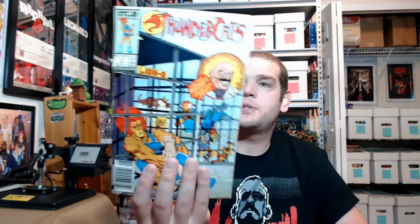Issue #11. Got an issue 12. And issue #14, which this one already has some shipping on the side, the staple side. And then the last one, a late run one, issue 22. So always happy to get Thundercats. But yeah, so some reader copies for sure in there.